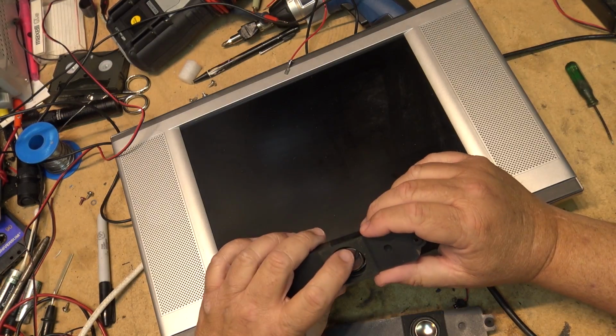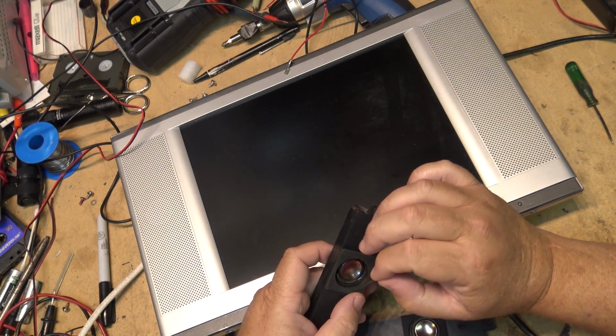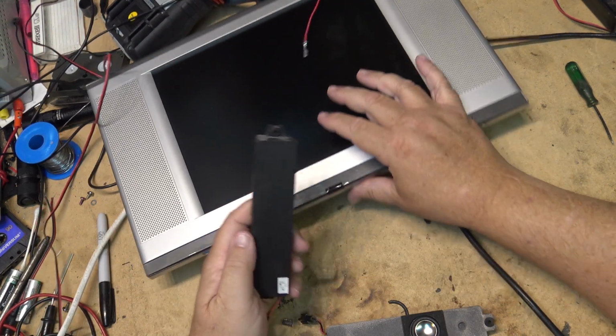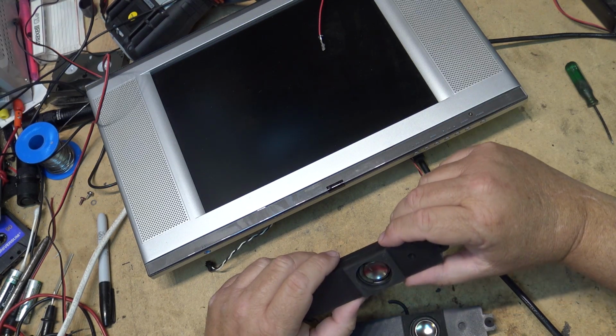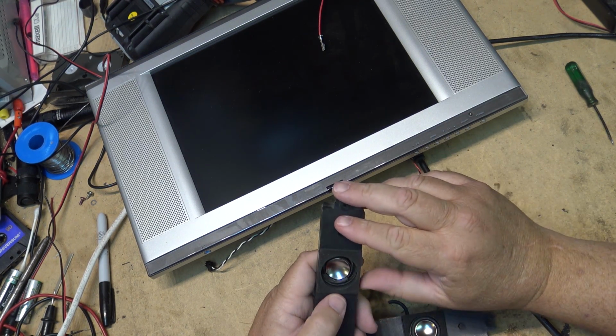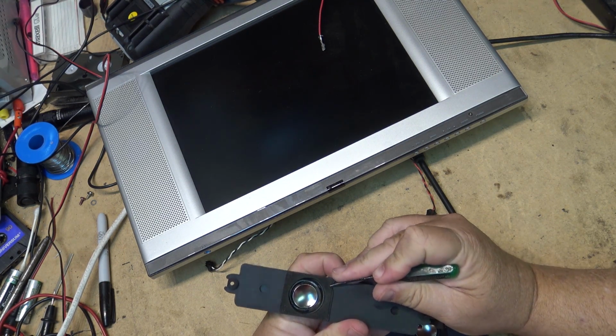Has anyone seen speakers that have blown like that? Like, we talk about blown speakers. Man, these things are really blown. I wonder if I can even get these little speakers out of here. I don't think I'm going to be able to find anything like this, but I might be able to find something that'll plug in that I can use.